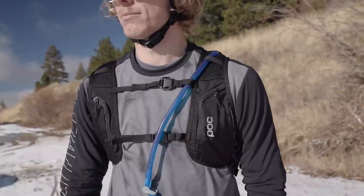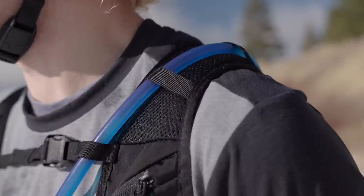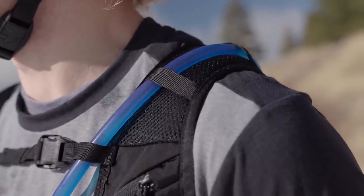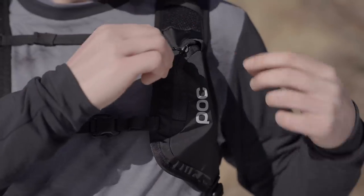We did ride with a Camelback water bladder in the Spine VPD Air 8 backpack and enjoyed how simple it was to route the hose through the pack. The only downside is that there is no attachment to keep the end of the nozzle secure on the shoulder strap, resulting in some movement when riding.